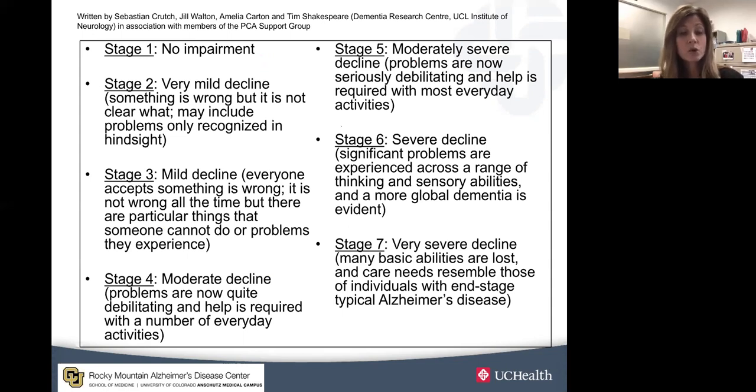And at stage 4, there's moderate decline, and problems can be debilitating, meaning activities that the person was able to do in the past can no longer be performed. And this may be even with everyday activities, being able to fix meals, get dressed, things like that. In stage 5, it's considered a moderate severe decline stage. Problems are now very debilitating, and help may be required most of the day and at least every day.